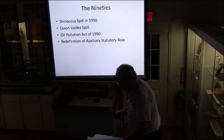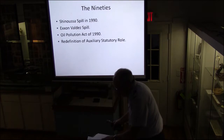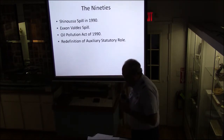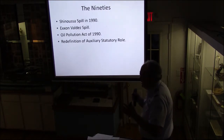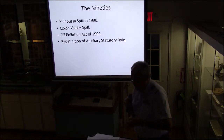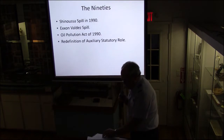About this time also, we were going through a redefinition of the Coast Guard's role. I think I've given you the language before, but I think we had four different functions, and clearly the function was primarily recreational boating safety. That was what we existed for.